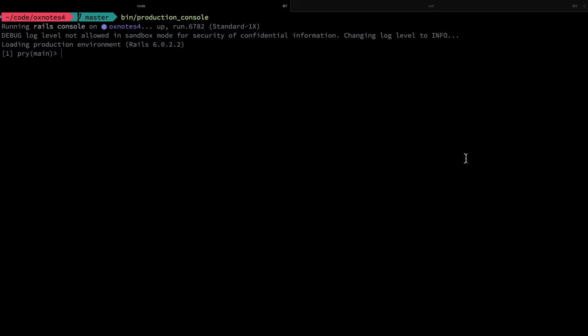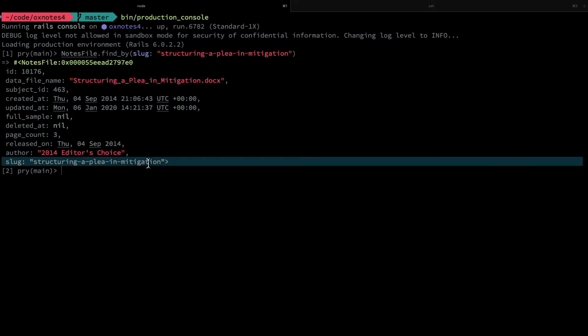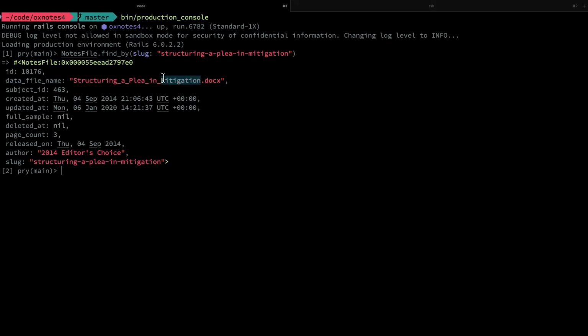Next, let's look at the production database and see what that looks like from this perspective. So I'm going to find the notes file that matches that particular slug, just pasting it in. And here we can see the ORM has grabbed that data and wrapped it in an object. You'll notice it has a matching slug field as well. And this slug field was generated from the original data file name, structuring a plea in mitigation.docx.